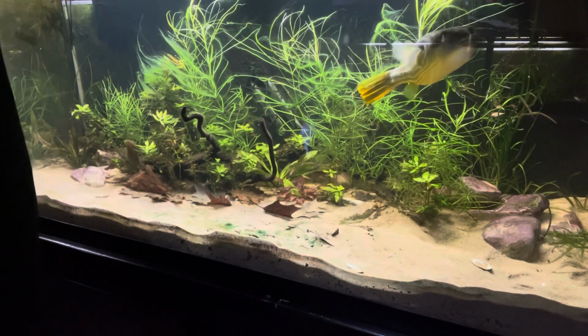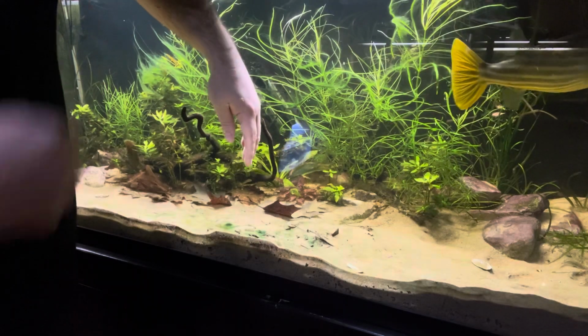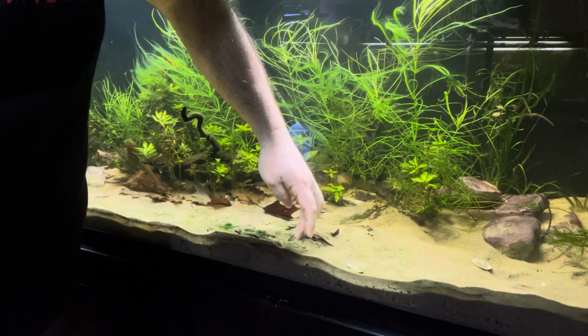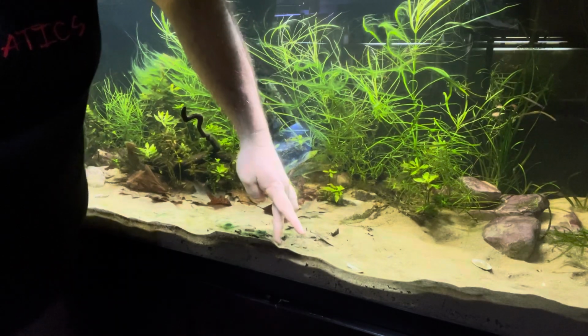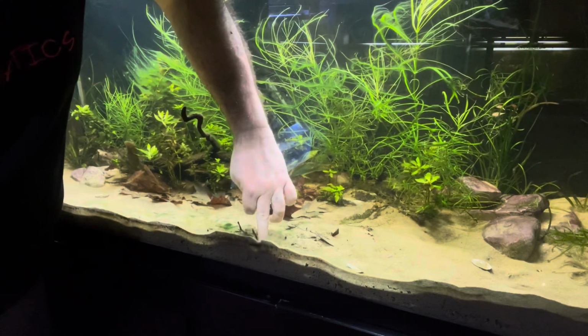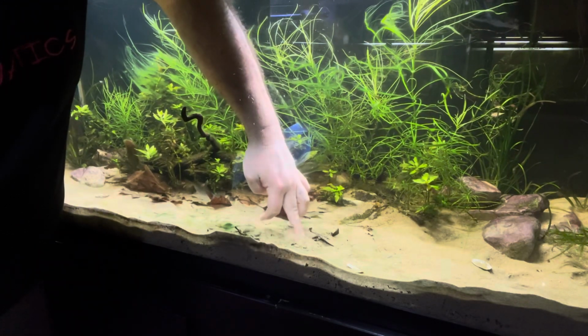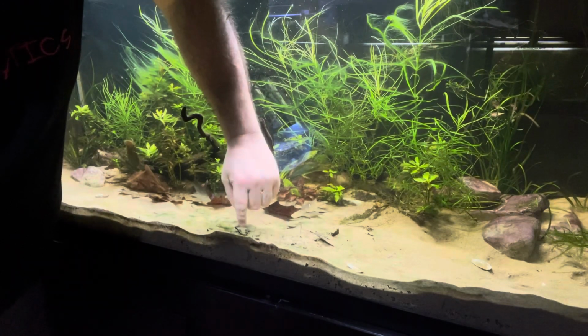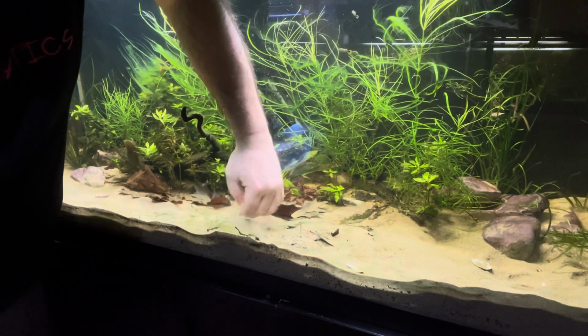All right, time to stick our hands in here a little bit. And if you are curious, I did do some water testing just to see, because I have heard that cyanobacteria can be caused by higher nitrates. Well, my nitrates are only at about 10 parts per million. So that is not the case.